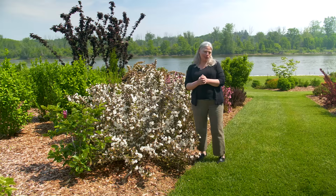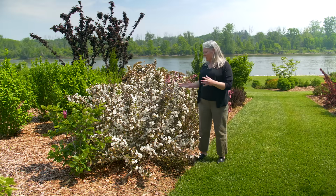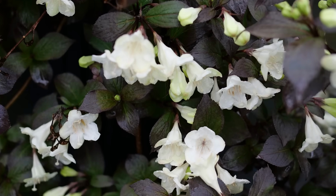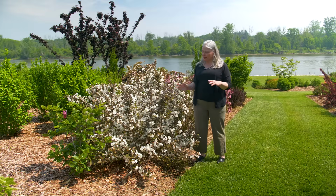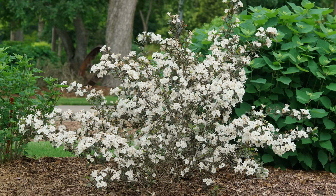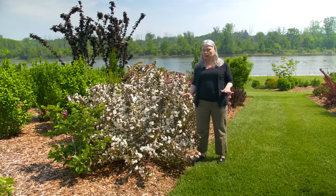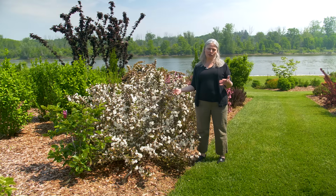Another newer variety of Weigela here is Wine and Spirits. Now, this was developed right here in West Michigan by my friend and colleague, Megan Matai. And as you can tell, the cool thing about this is the dark purpley black foliage and these bright white contrasting flowers. So this has an awesome look if you love that pop. I think this is a great choice for landscaping around a home because this kind of combination goes with just about anything. About a nice medium size here, so easy to use in the landscape, long blooming, not a rebloomer, but once again, even after the flowers fade, you're still gonna have this nice dark foliage to contribute interest.